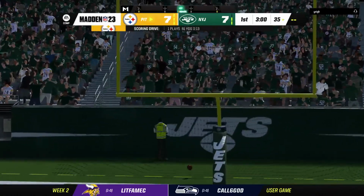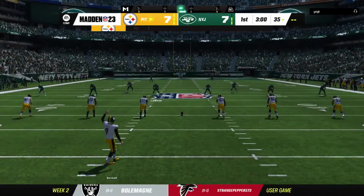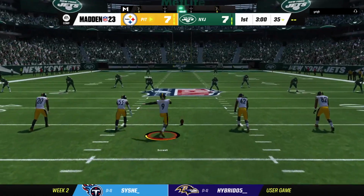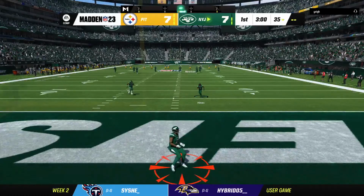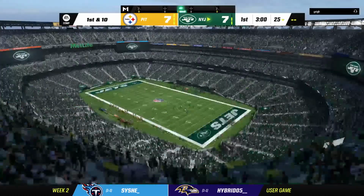Extra point put through by Boswell, and we are tied at 7. So all even at 7 now as they kick it away. And a fair catch signaled for and taken successfully.